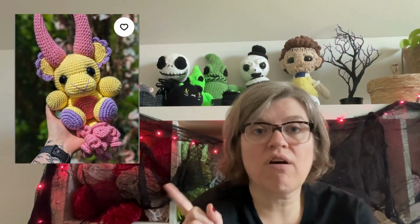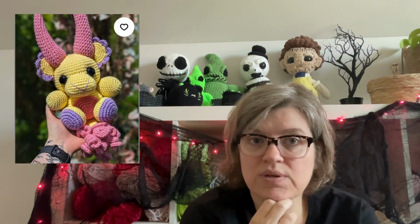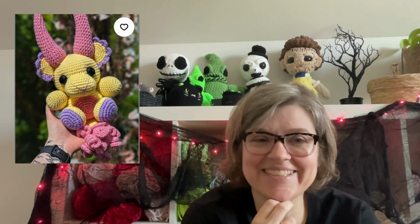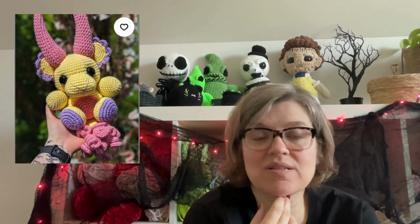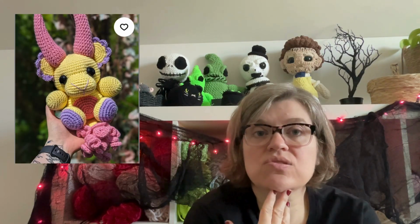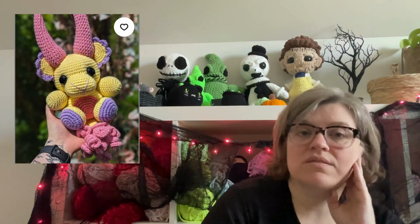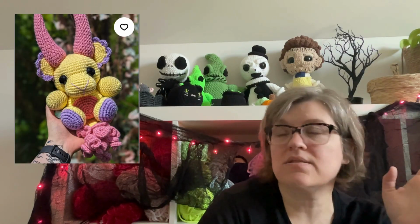Now this one is not for everybody, but this is a pattern that I have been kind of obsessed with. It's the goat from Grinning Goats. Just slow down to say that. And I have seen so many people on Instagram make this, and the color combinations are incredible. And they turn out so amazing, and I think that you could do these so neat in different Halloween colors. Like I've seen Beetlejuice inspired ones that are just amazing.